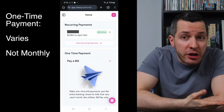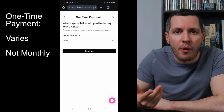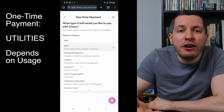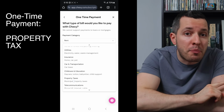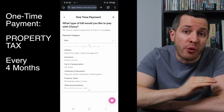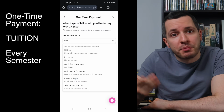This is great for variable expenses that change month to month, or things I pay every once in a while. For example, utilities. My hydro bill varies based on my usage. This is also where I pay my property taxes. Mine are due 4 times a year. And something like tuition, I would only pay that once per semester.